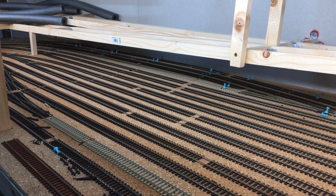Looking back down towards the garage door end of the layout, I've managed to fit in another siding at the very front, which is around about 120 centimetres in length, to fit a 4-car train. There's also a much shorter siding which I've made long enough for a flask train with 2 locos. And then from the running line at the very front, you've got 9 sidings, which are the wooden sleepers before the running line, and then the 3 loop sidings at the very back of the layout at this end of the fiddle yard.